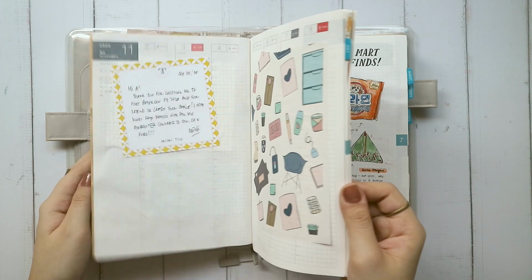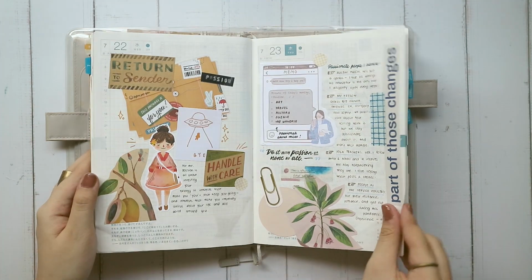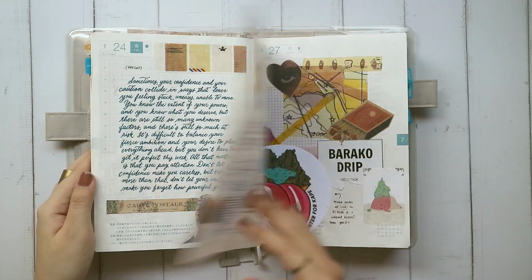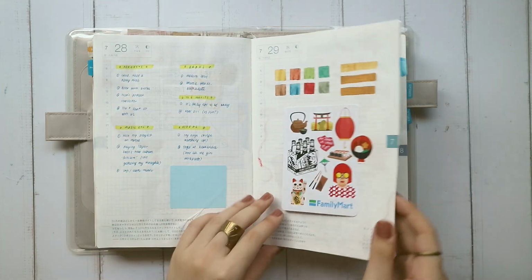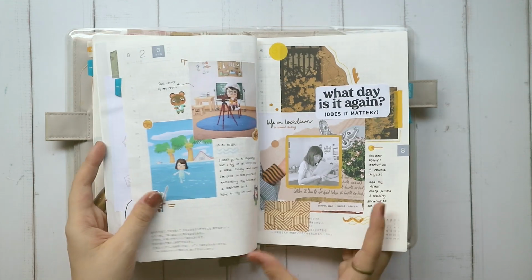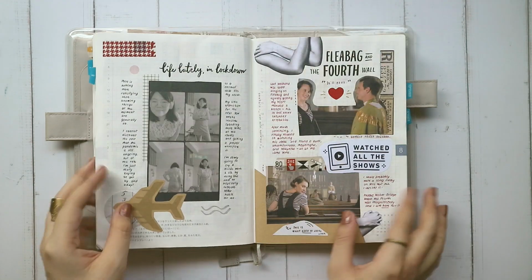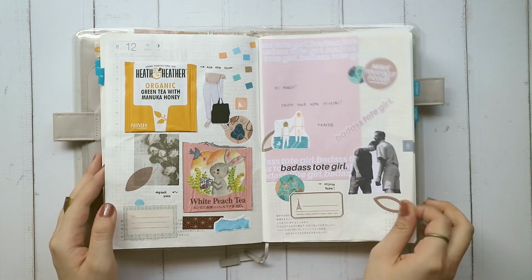I also noticed though that this second half of the year became more chunky because I had a lot of things that I was sticking on the front part, which are usually packaging and stuff like that. But overall, I was very diligent in updating, so congrats and thank you to my past self for being so disciplined. I usually logged all of the things that I did, goals, stuff I watched, series, drawings, food. I really enjoyed Fleabag, that's why it's there.